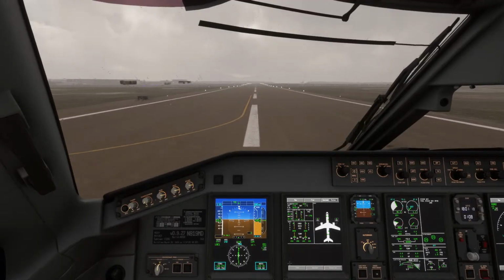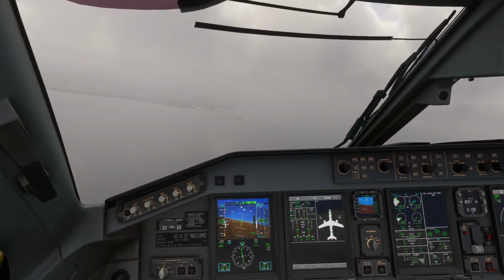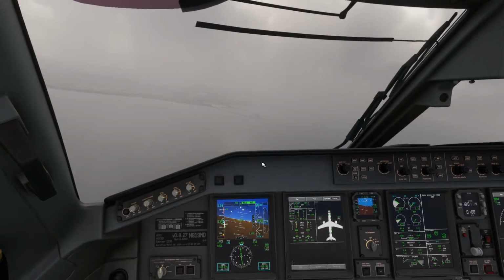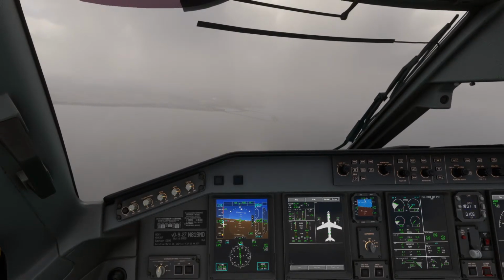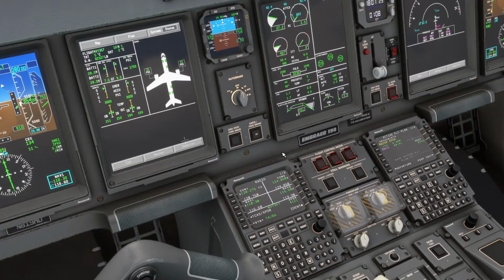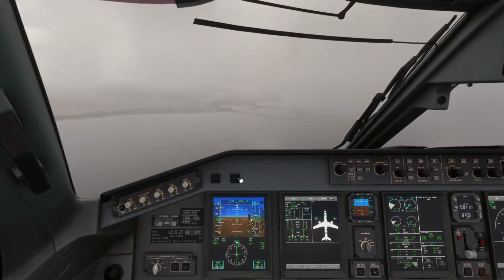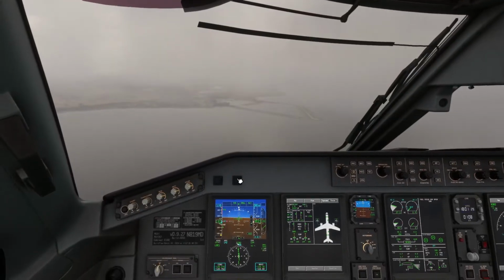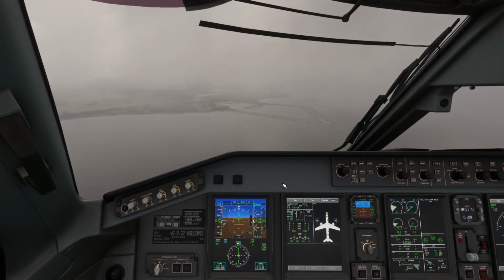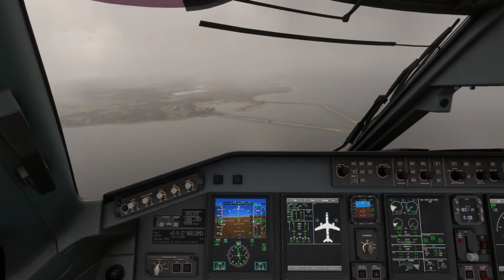Let's see. Let's try Control E. Let's bring it back. 80 knots. Control E. Control E2. Nope. Oh well. That's alright. We got one engine on the replay. There's worse things that we could do.